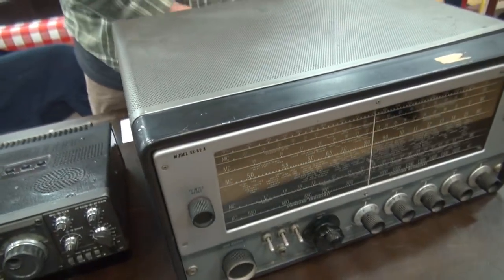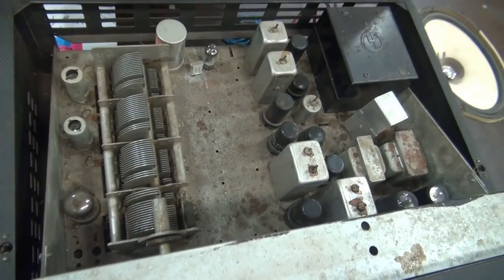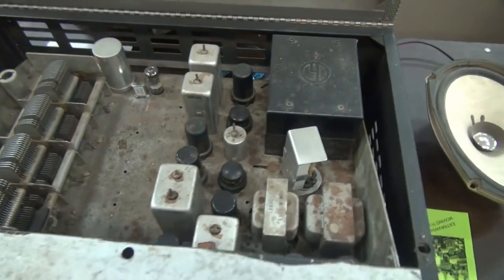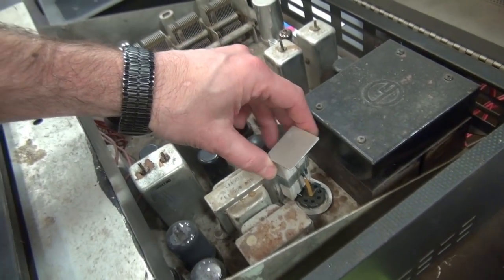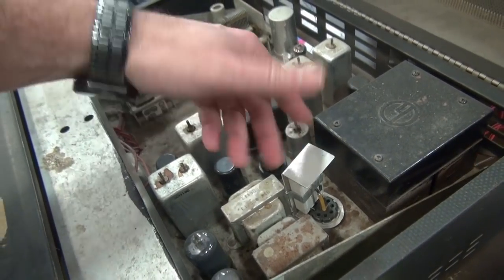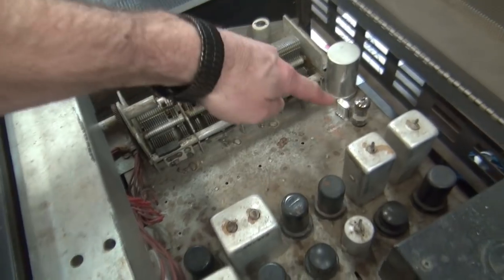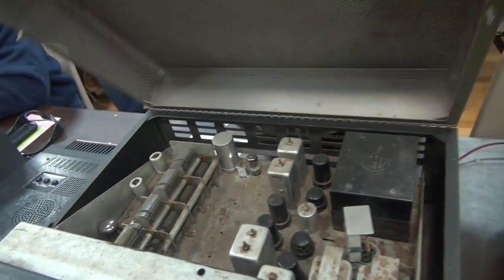All right, so we got an SX62A. Look at that. Isn't that beautiful? It is, man. What do we got going on here? You tell me. Well, that's a solid-state rectifier. Somebody pulled out the rectifier tube and put diodes with a little resistor in there. Okay. And the crystal's nice and new. All right, man. Thanks.